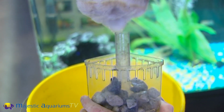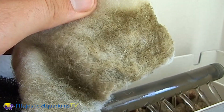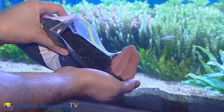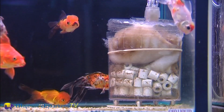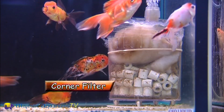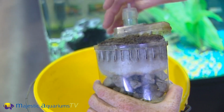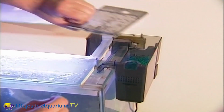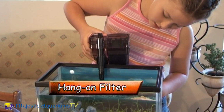You've also got mechanical filters, which work well with a biological filter, because the mechanical filter traps any detritus or particles that are in the water. There's also chemical filtration, and that sucks various organics out of the water. The simplest of all the filters is the corner filter, which sits in the corner of the aquarium, just driven by a little air pump, which sucks the water past the media, which is hopefully a type of biological and mechanical medium.